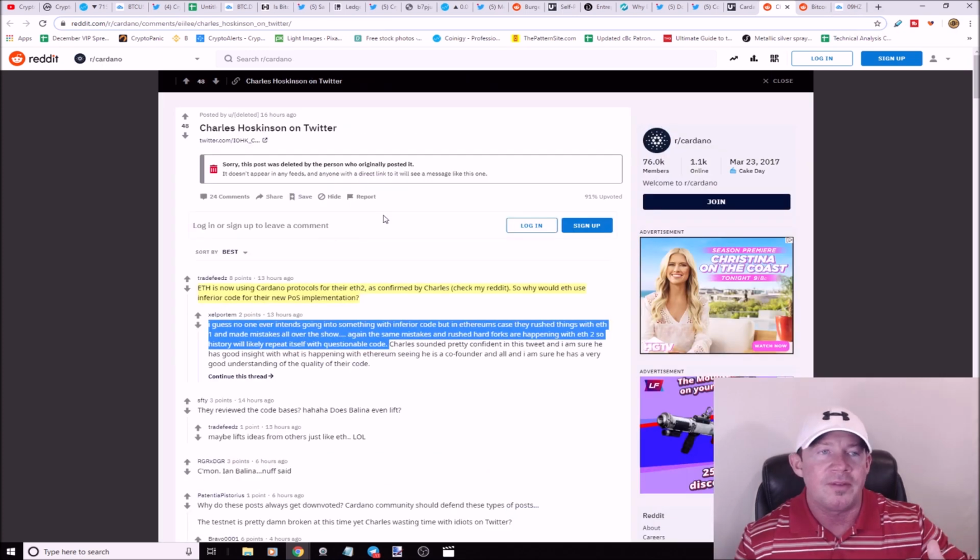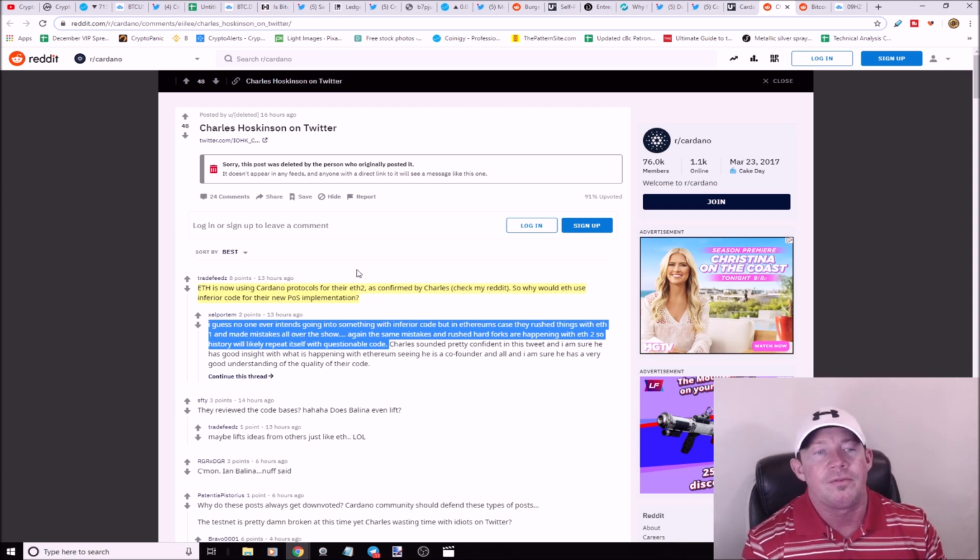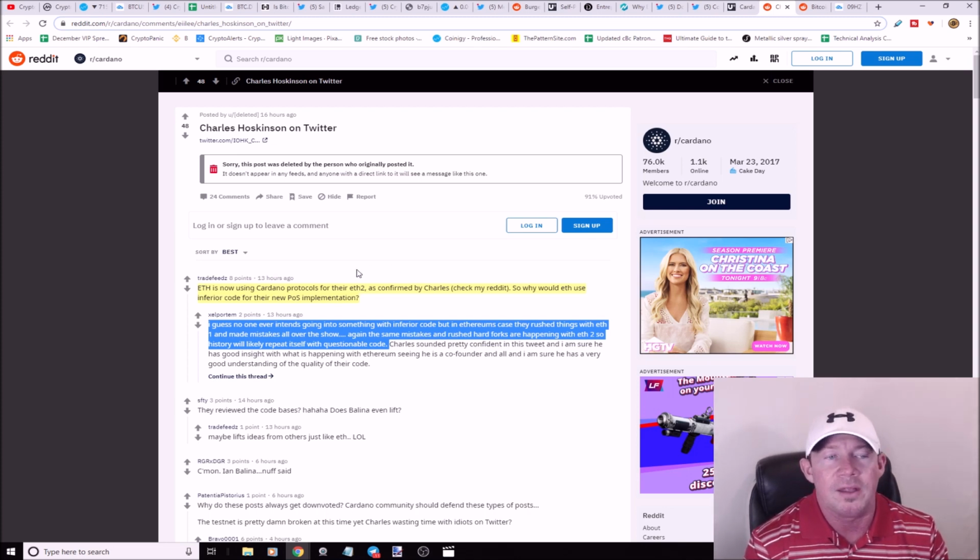So here's a couple comments I found about Ethereum versus Cardano. Basically, they say that Ethereum's using Cardano protocols for their ETH 2.0. It's been confirmed by Charles Hoskinson. So why would their code be so inferior as far as this new proof of stake implementation goes?